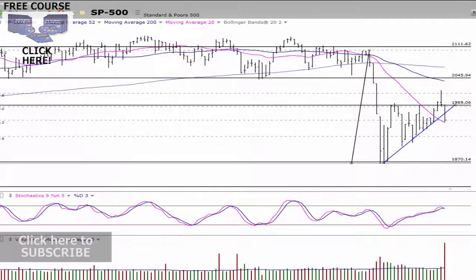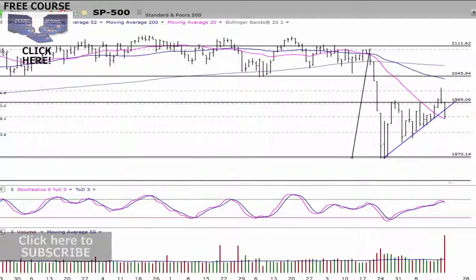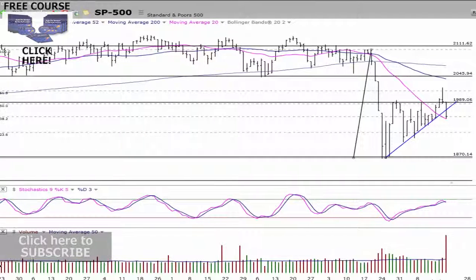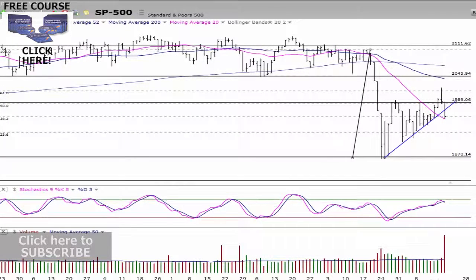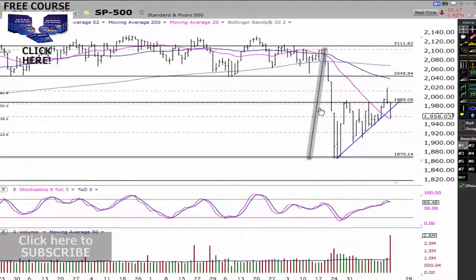Alright, let's get straight into a bit of a market update now. Let's go through what's happening and see what's happening with the overall markets. Firstly, on the S&P 500, let me remove all these trend lines because there is so much on this screen.